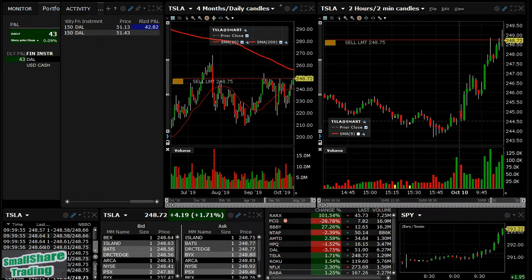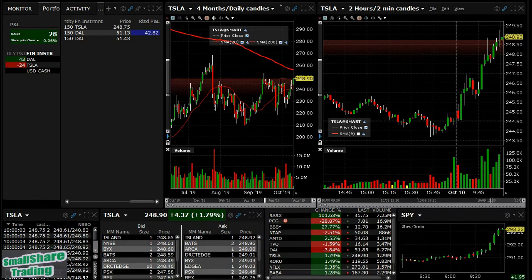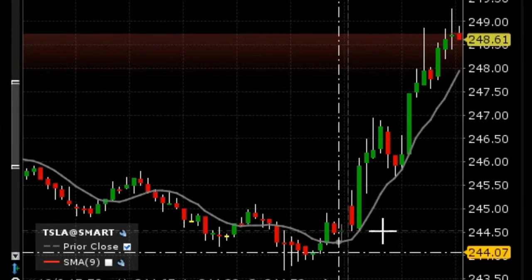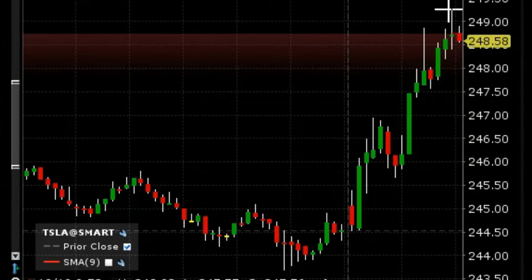TSLA, we're going to short this right here at the ask. I like this topping tail. All right, we're in. We're in TSLA at 248.75. We've seen green since the open from 244 all the way to 248. We got a topping tail right there.